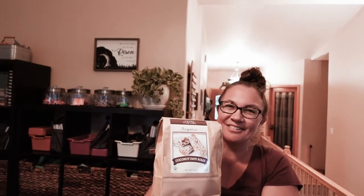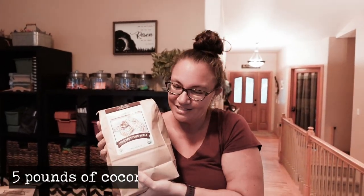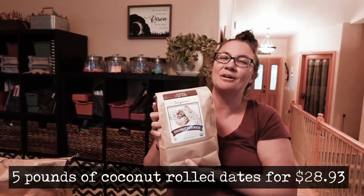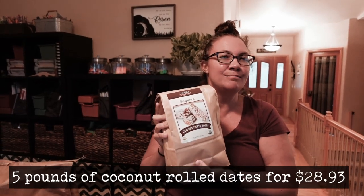Next we have one of my favorites that I think is a hidden secret. That's not such a hidden secret because they were out of these last month. And I kind of hesitated with the idea of telling people about them more because I don't want them to go out of stock every time. The coconut date rolls. 5 pounds for $28.93. And oh my goodness, I love them.